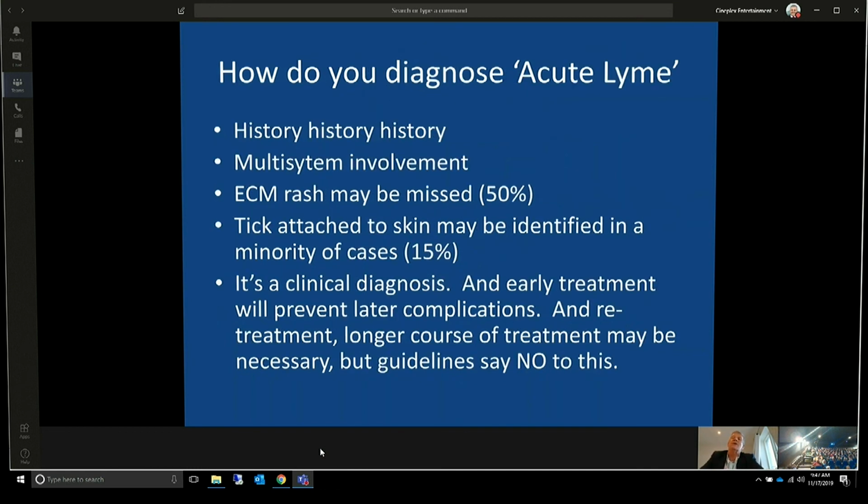So how do you diagnose? History. Multi-system involvement, a rash may not be there. Take a history. I had 3 patients this last week with mystery illnesses, and I said, well, have you been traveling in the last 3 months?